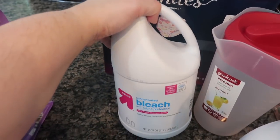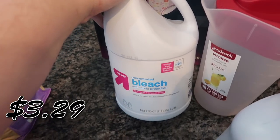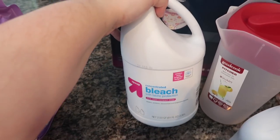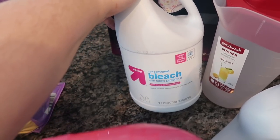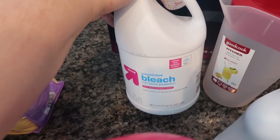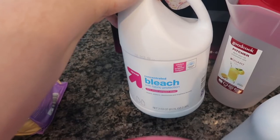I knew we needed bleach, so I went ahead and got the Up and Up, which is Target's brand, concentrated bleach with fabric protection. Now, I learned during this pandemic as well that the non-splashable kind, which I absolutely love because I'm really bad with bleach. I always feel like I make a mess and I get it on my clothes that I'm wearing when I'm doing laundry, and I ruin them. So I was getting the no splash kind.